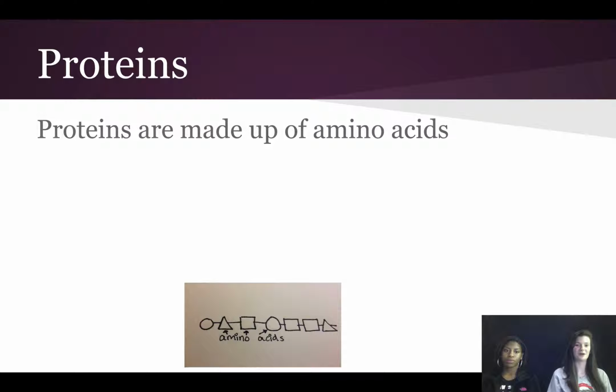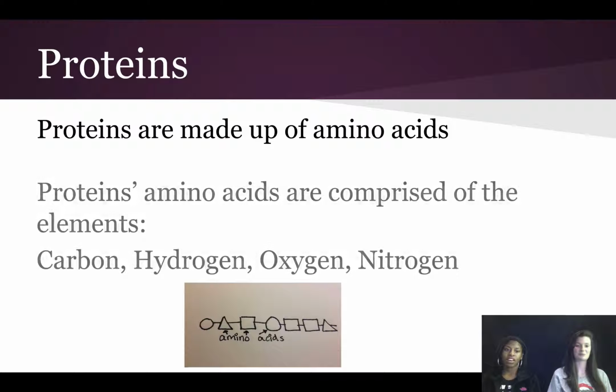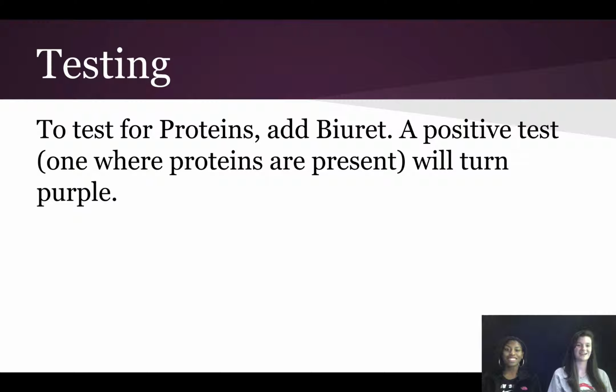Proteins are made up of amino acids. All proteins are comprised of the elements carbon, hydrogen, oxygen, and nitrogen. There are about 20 amino acids in protein. To test for proteins, you will add biuret, and if it is positive, it will turn purple.